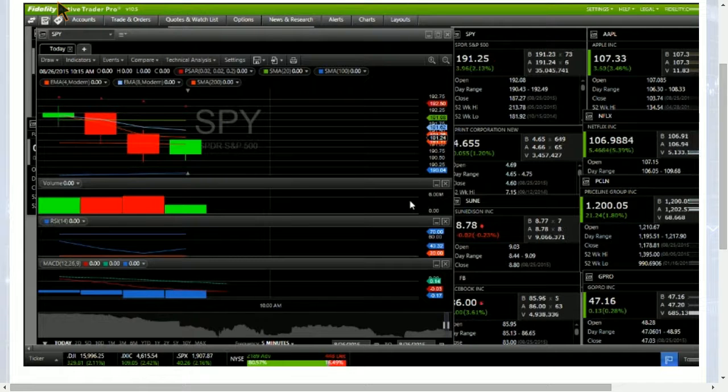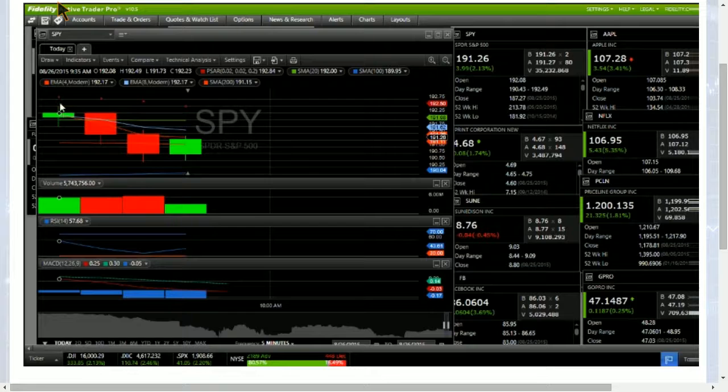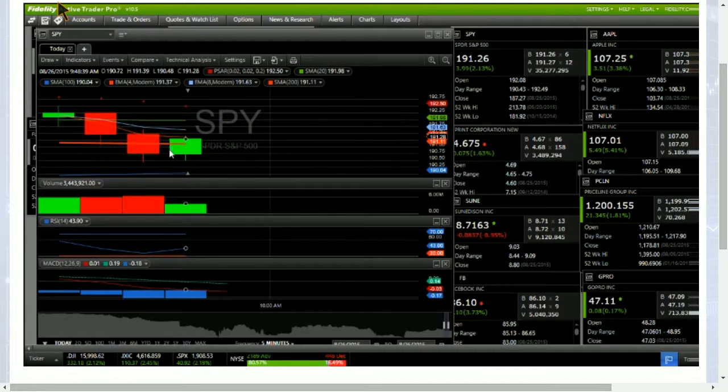So the bulls are showing up a bit here for SPY, trying to regain this level as support. 2 minutes left to go here. After 3 candlesticks of lower lows and lower highs, we are seeing a higher low and a lower high, so just some consolidation going on.